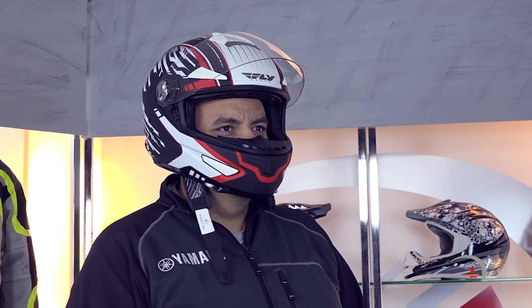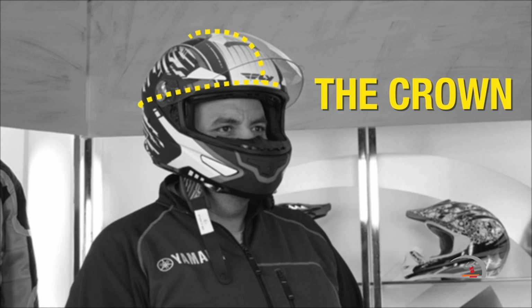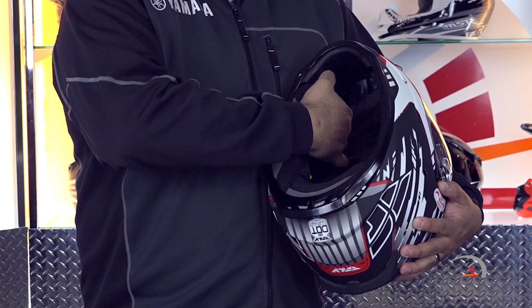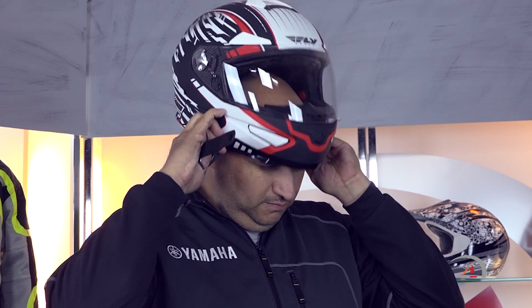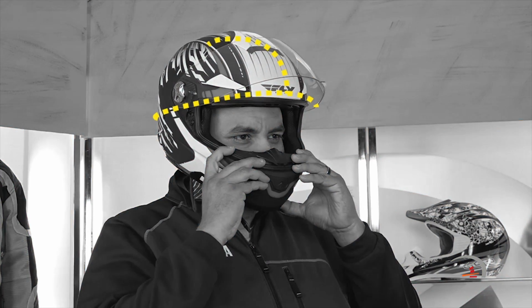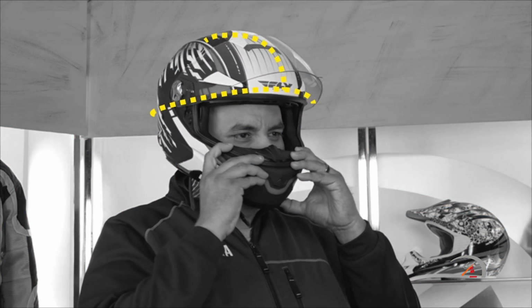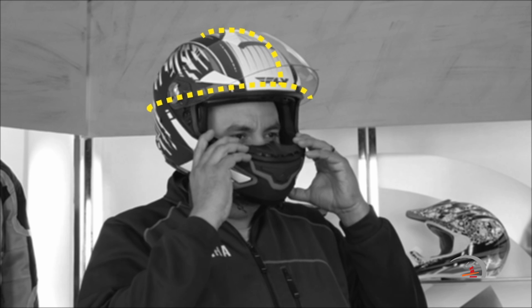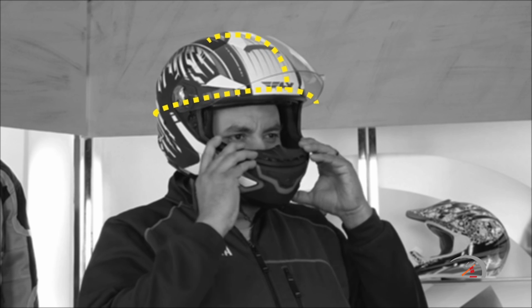First, the most important place to make sure a helmet fits you is in the crown, around the top of your head. So try this trick. Pop the cheek pads out and try the helmet on that way first. This is so that you can focus only on the crown without being distracted by the way it feels around your face. The helmet should feel snug around your entire head, without creating uncomfortable pressure spots anywhere. If it seems to fit, you're in good shape, and so let's move to step 2.